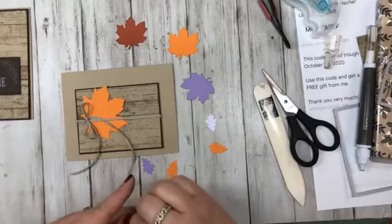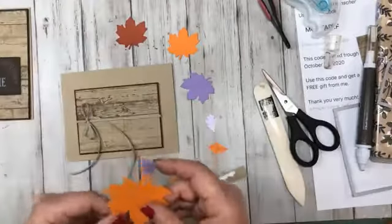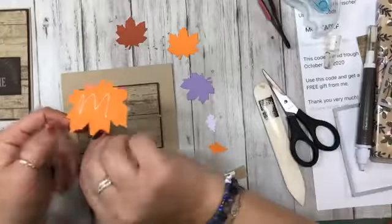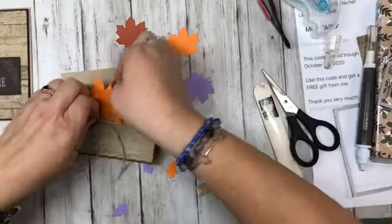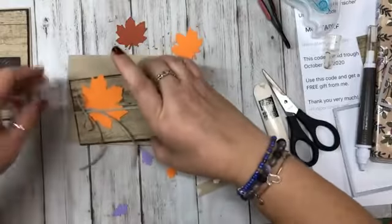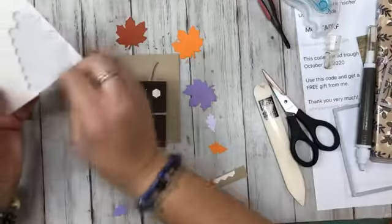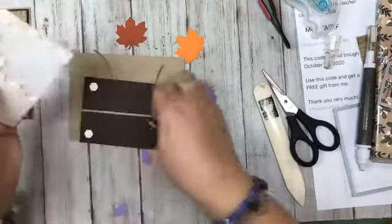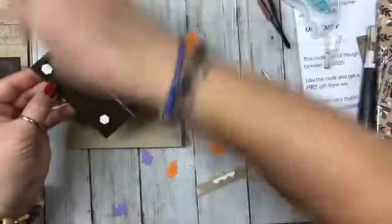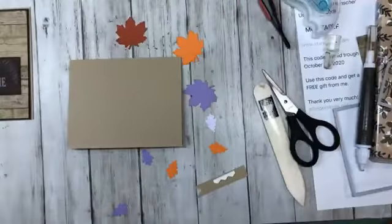I put it on the wrong side. Okay, Kim says she's with me on the orange. All right, so let's adhere this. Paula even says yes. All right, so here's that. Let's adhere this piece too. I'll put some dimensionals on that. There.